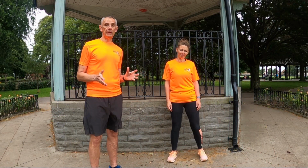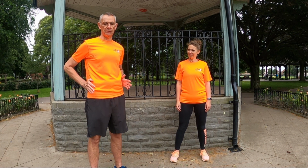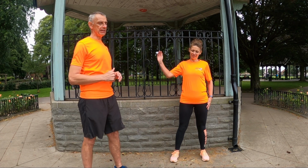And the final one we're going to do is stretch the hip flexors. When you're running, you do rotate your hips a little bit, so it's good to get some stretch back into there. So Terry's going to demonstrate again.